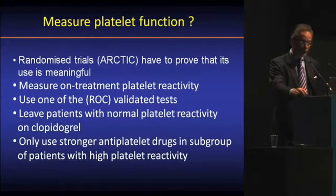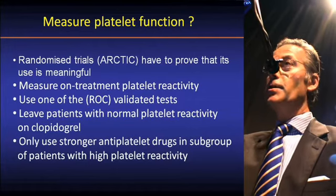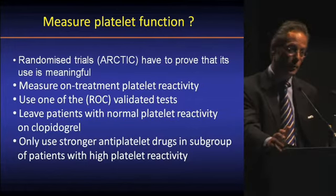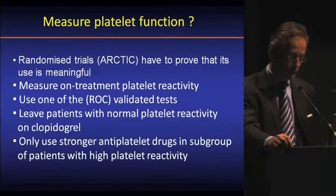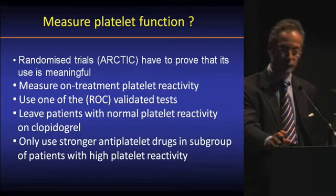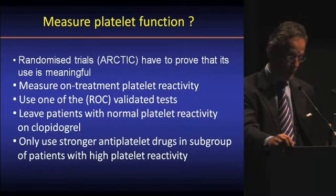So, in conclusion, I think we have to wait for randomized trials, especially for Arctic, to prove that using platelet function tests in all our patients is meaningful. But in the meantime, if we measure platelet function, I think we have to measure on-treatment platelet reactivity. And we have to use one of the ROC-validated tests.